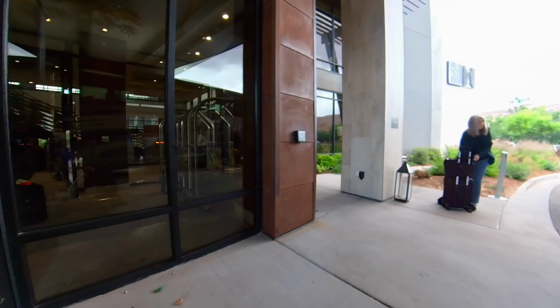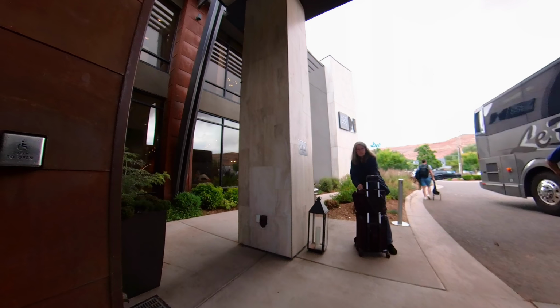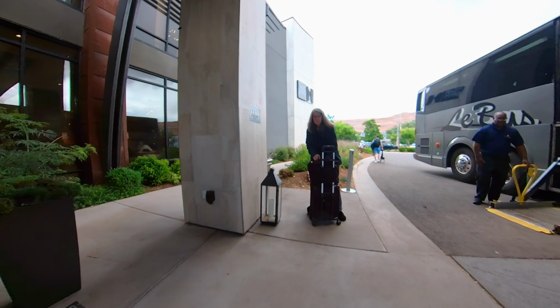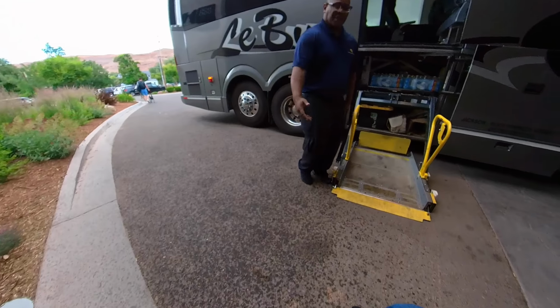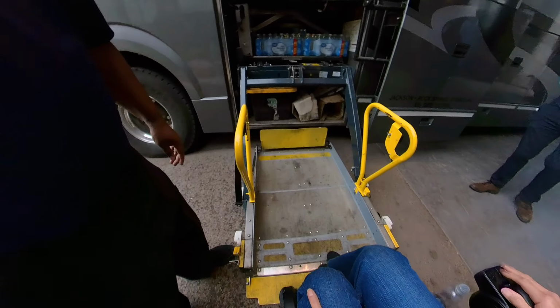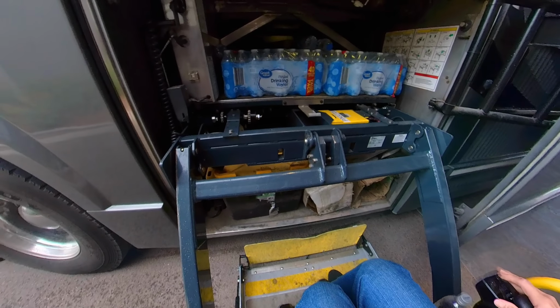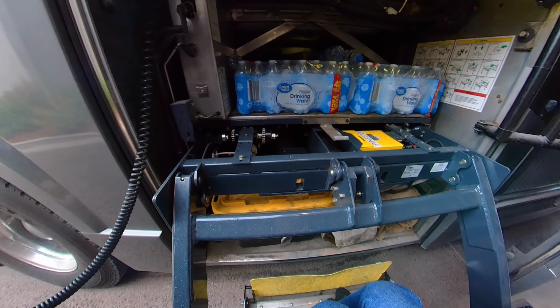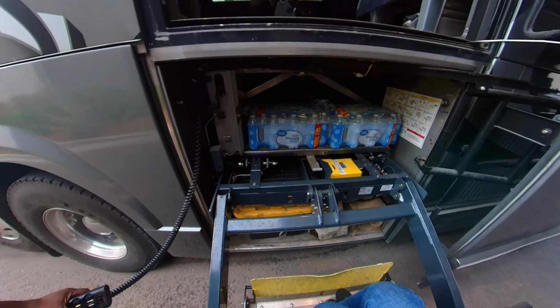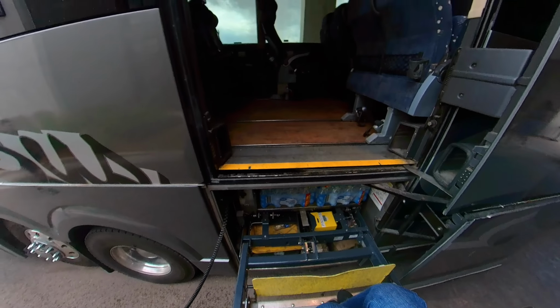As you see, Cheryl came out of the hotel, and we're going to turn around and start up the boarding process. She's going to get over here and get on the platform here. And this is interesting because it comes out of the middle of the bus from underneath. It's a part of the bus, and it's going to lift her up, and she'll go into the bus right about the middle. Now, this process worked really well.